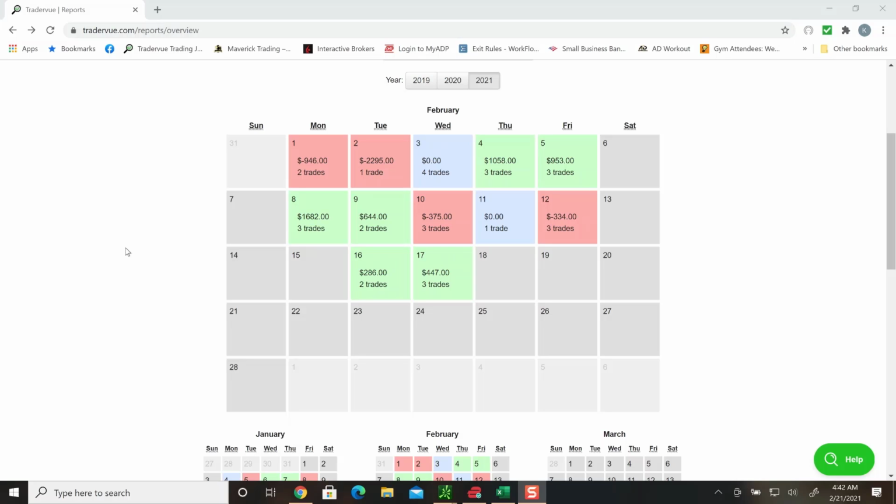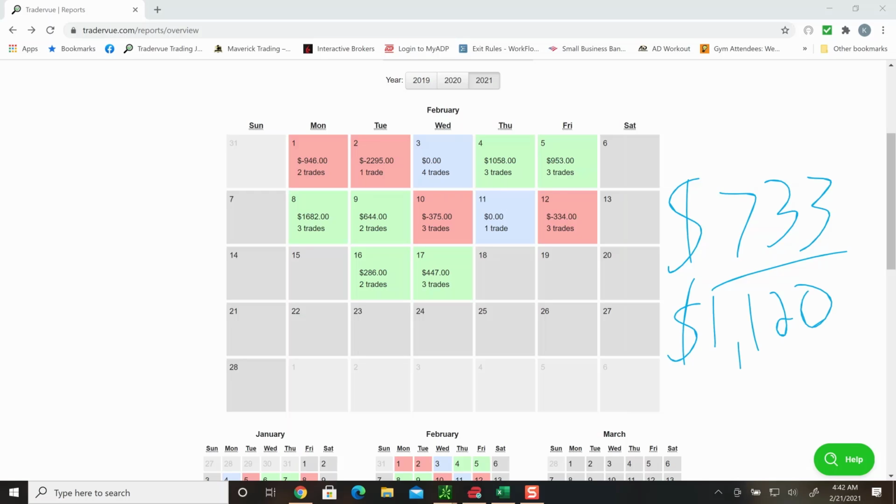To get started, you can see that I had a pretty light week. I only traded these 2 days, and I made a total of $733 profit, and as of right now, I'm only up $1,120 for the month. And the reason I traded only a few days this week and I exited some trades a little early is because of my high water mark.